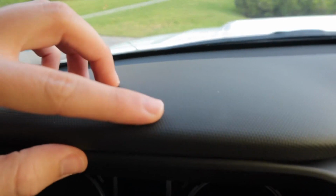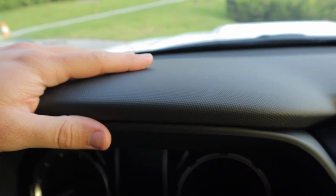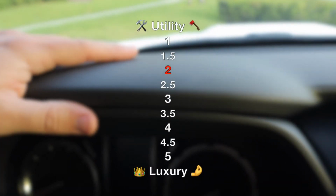And I know this for a fact because when we took a 4Runner off-roading in Colorado, we were on some dusty trails, and boy, the dust got right in these dimples, and no matter how hard you tried with a rag, it wouldn't come off that easy. So this is definitely getting a 2 on my proprietary functionality to luxury scale.